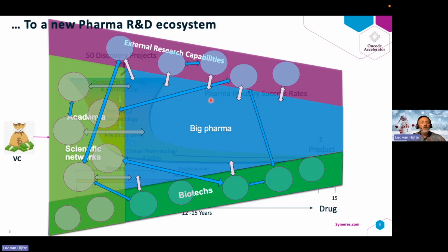And last but not least, another important fact, of course: this is costing a lot of money. And at that moment, I would say the venture capital money and the funding agencies have become very important to also ensure that the projects get through the pipeline.